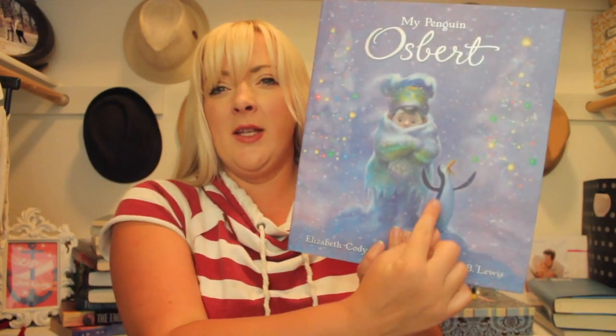It has been on my Amazon list to read, and my Goodreads list to read, and my Amazon list to purchase. My husband loves penguins, and you can see there's a little penguin that kind of sings on the corner, and I'm really excited to read this one. I'm imagining this will probably go in my shelf with all my Christmas books.